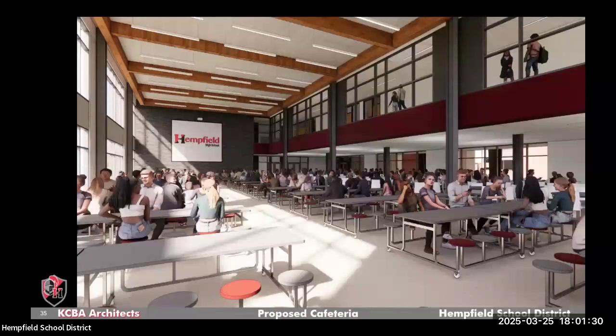What is the anticipated format for the community forum, and what role will you want the board to play? So there will be several of us speaking through the presentation. Obviously, Mike and Ryan will be there from KCBA to do this part of it. I will be speaking, Dr. Brossman will be speaking, Mr. Marish will be speaking, different parts of it. And from a board standpoint, you'll be introduced at the very beginning. And then at the end, we're going to do a Q&A.